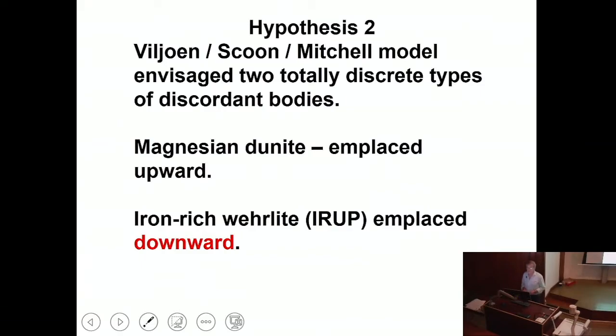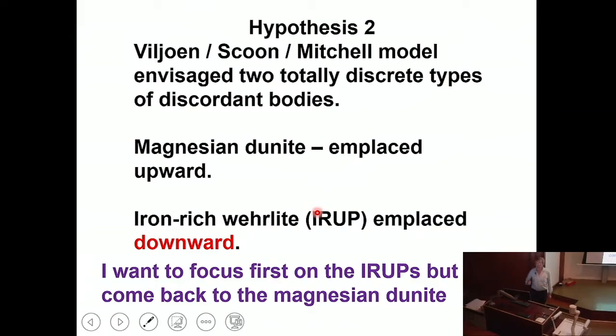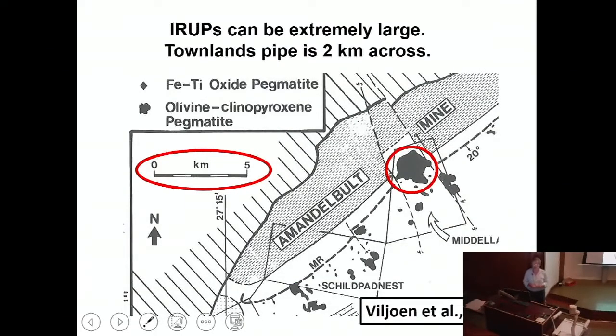So let's move on to the second hypothesis, which was developed by Maurice Viljoen and Roger Schoon and Andrew Mitchell. They began by postulating there were two totally discrete types of discordant bodies. There was magnesian dunite, and that was emplaced upwards, and then there was the iron-rich wehrlite, the IRUPs, that was emplaced downward. I want to focus first on the IRUPs, but then come back briefly to the magnesian dunite. Now, let's look at a map of the distribution of these IRUPs. And this is taken from the Amandelbult platinum mine in the northwestern Bushveld, published by Maurice Viljoen and colleagues. And you can see these black blobs are the olivine clinopyroxene pegmatites, the IRUPs. And I want to focus on that one first.